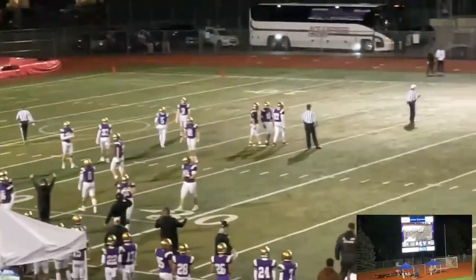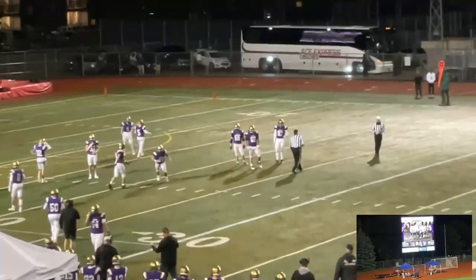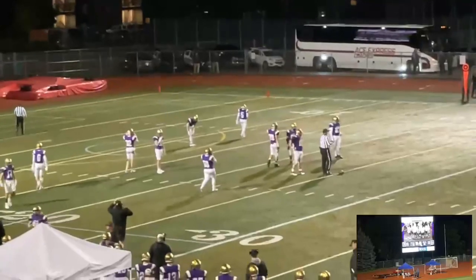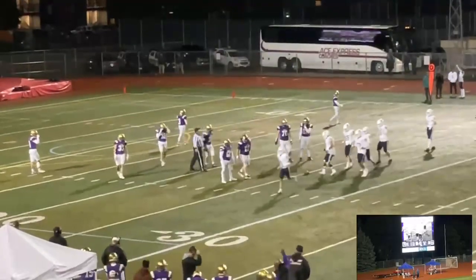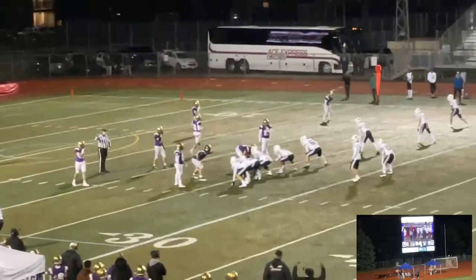Unbelievable. So there's 43 seconds left in the game. Cherokee Trail has the ball on the 35-yard line. 25-yard line. Holy cow. Of all the things that happened, I can't believe that just did. Cherokee Trail comes out with Richard to the right.